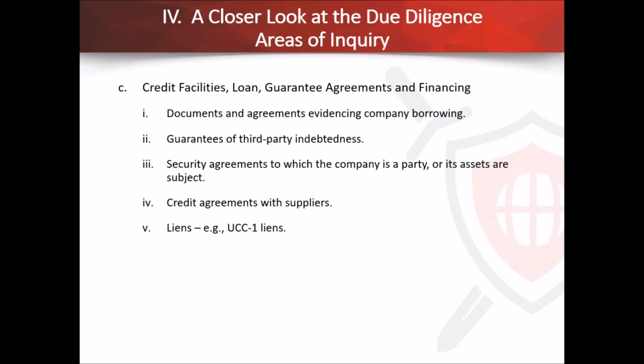In addition, buyers often look at third-party loans, banks, guarantee agreements, anything where the target company, or if it's a conglomerate, any subsidiary within that umbrella holding company, has guaranteed to pay a debt. And so again, UCC liens come up. Sometimes the debt is paid, but the lien may not have been released of record.